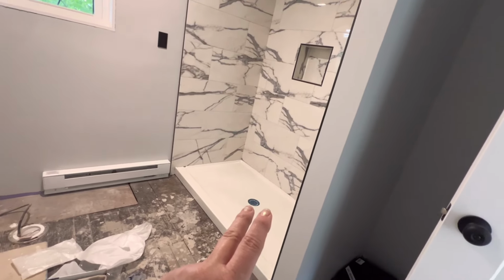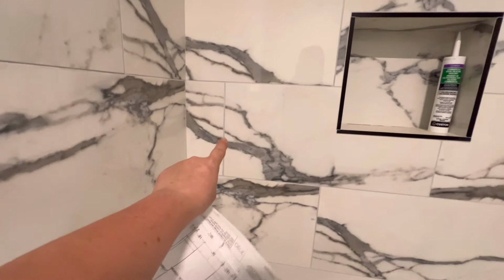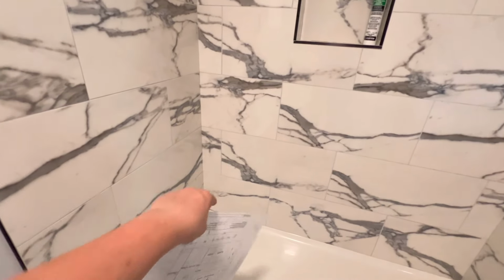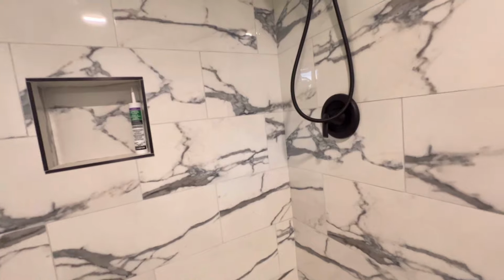Okay. I just noticed something. They did a really, really good job of matching this veining up. Wow, I'm impressed. Because that would be difficult. Like, there it doesn't match. It's okay, but that really, it just kind of flows together. So that's really cool. Love this tile.